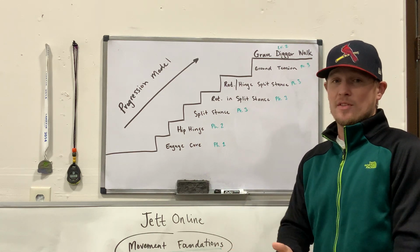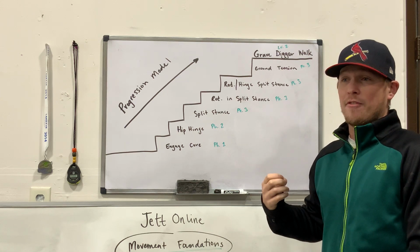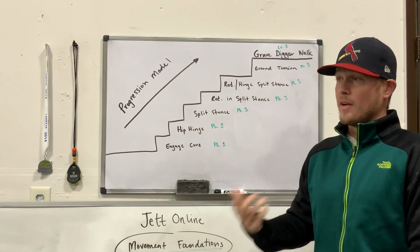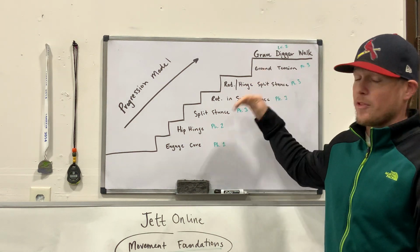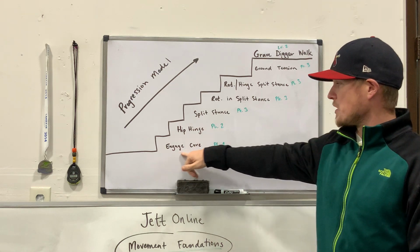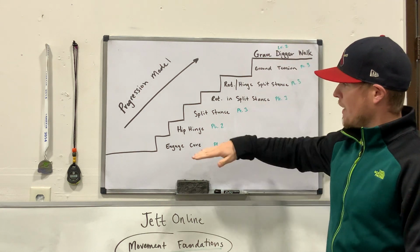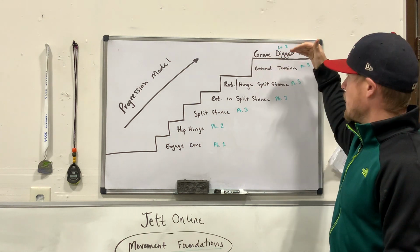It's intricate, there's multiple moving parts. We do it with a weight, so it's something that if someone just showed it to you and threw you into it, you could probably injure yourself doing if you didn't know what you were doing or how intense to go. So the way that we set you up for that is we start off with the progression model. We've gone all the way down to the basics of core engagement. Engaging your core is going to be valuable in that overall movement. And then here are the steps that you'll follow to then build the ability to do that movement.